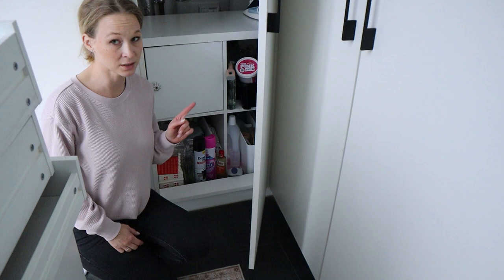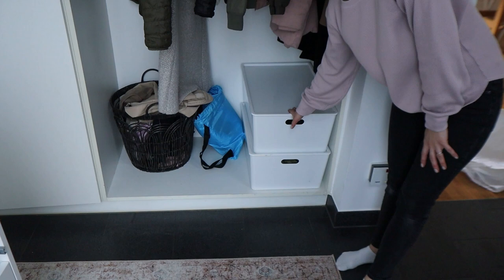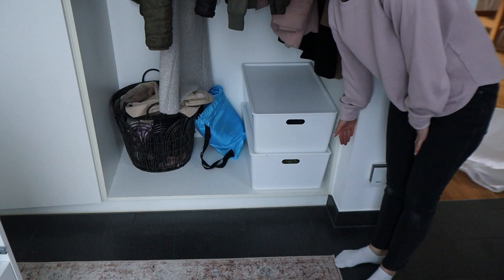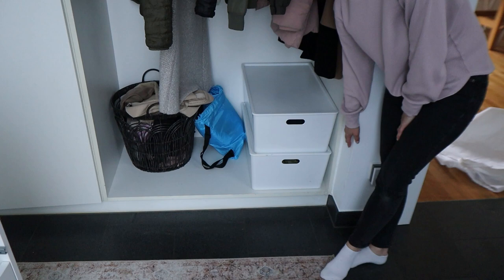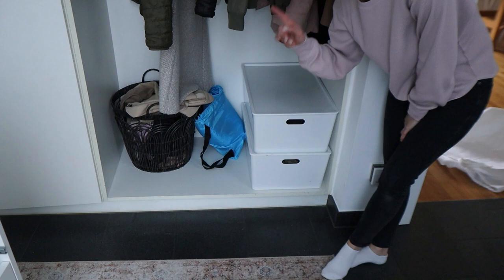My second idea is to put it just there where the boxes are. Put the Alex unit here underneath the jackets. But I think it's going to stick out a little bit. I don't know if I like that, and I don't know if I even want it out here. So yeah, I think I need to see it. So first I'm going to put it in here and see if I like it, and if I don't like it, I'm trying to put it into the other cabinet.